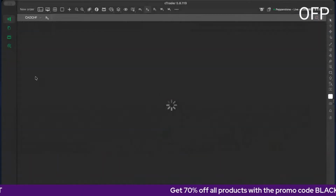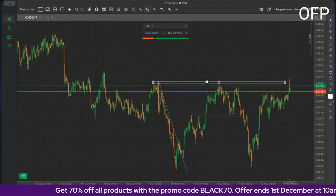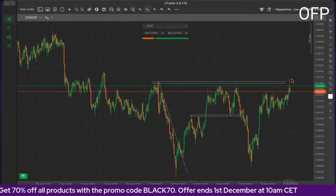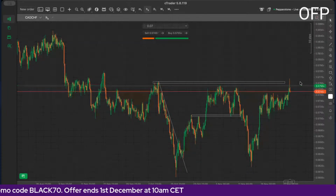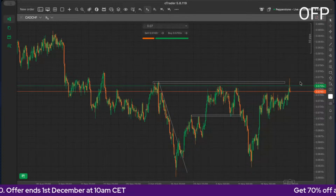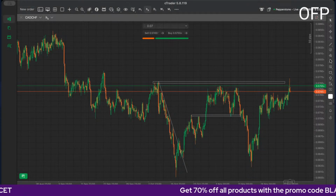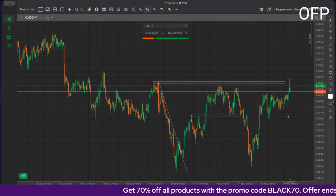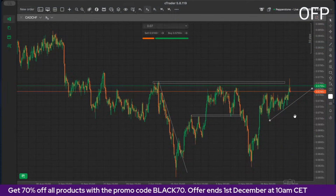Then let's look over to CAD Swiss. So CAD Swiss, we finally reached the level of resistance right here, and we had a rejection immediately after there. So what is the future of CAD Swiss at this point in time? Well, we're probably looking for a break of trend line. If a break of trend line does happen, then we could be looking for some shorting opportunities.